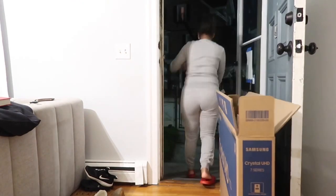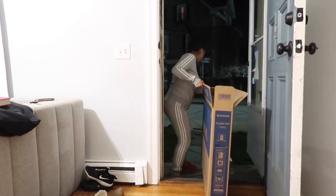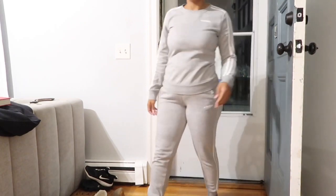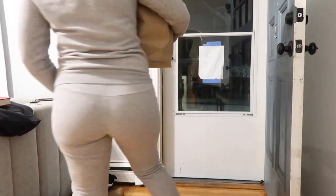If anybody's wondering what that paper is at my front door, they are putting new windows in, and this is a really old house and there is lead paint. So me and Sire are actually going to my sister's house for the day so we do not get exposed.